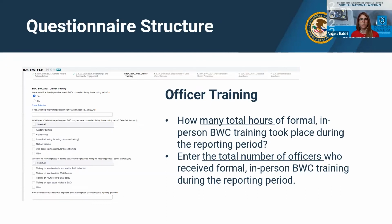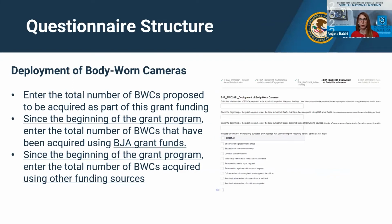On the next slide, you'll see another example of a page for deployment of body-worn cameras. And this is what I was just mentioning. The first question will ask you to enter the total number of BWCs that you proposed in your application to be acquired as part of your grant funding. And then it'll ask you to report since the beginning of your grant program, or cumulatively, to enter the number of BWCs that have been acquired using BJA grant funds, and then the number of BWCs acquired using other funding sources since the beginning of your grant program.